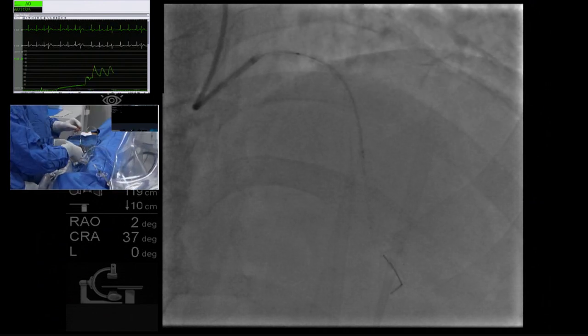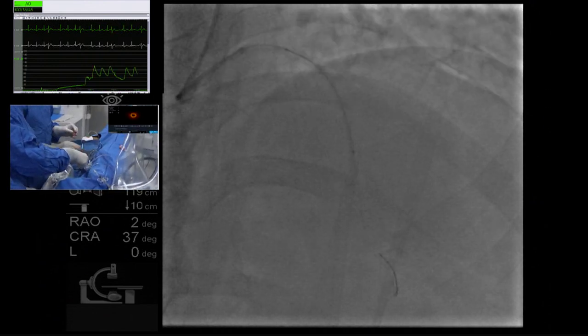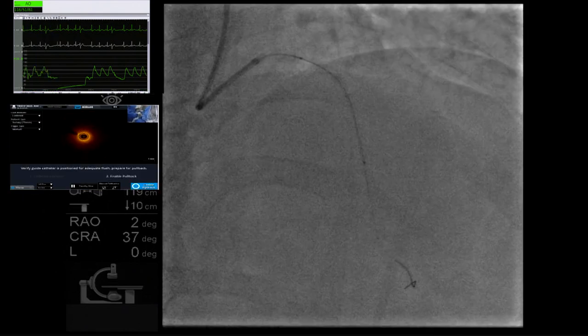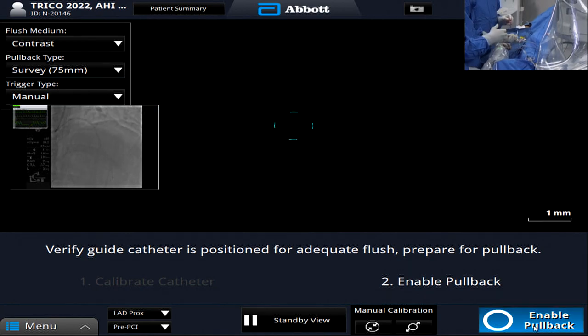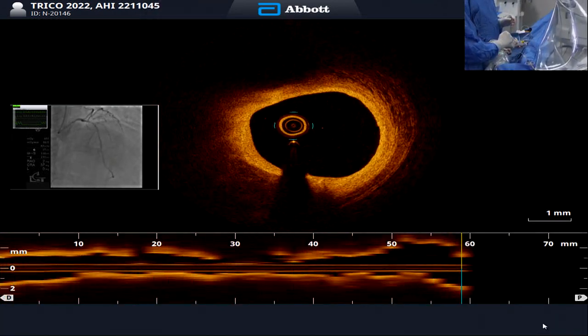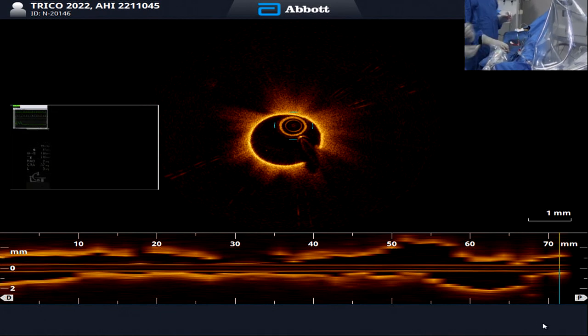Okay, so better pressure now, and ready? Okay, let me know, and we'll just fluorosave instead of cine, right? Okay. Ready? Okay, ready? Nice. Save that fluoro, please.